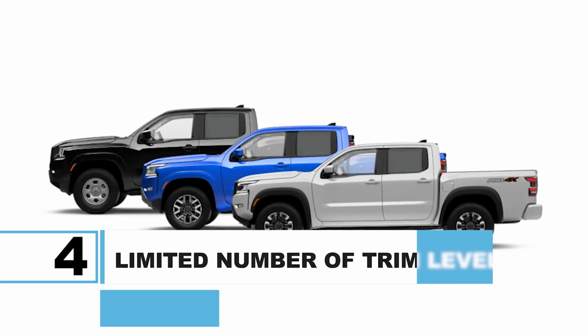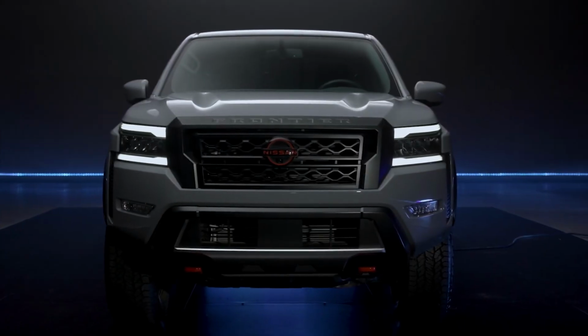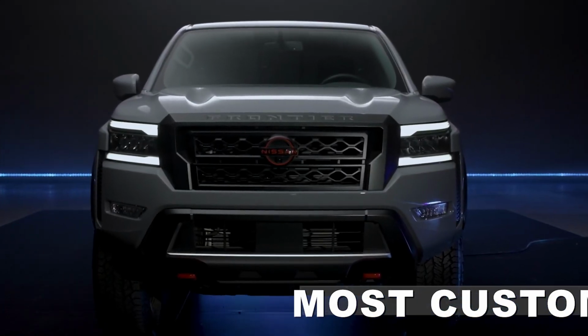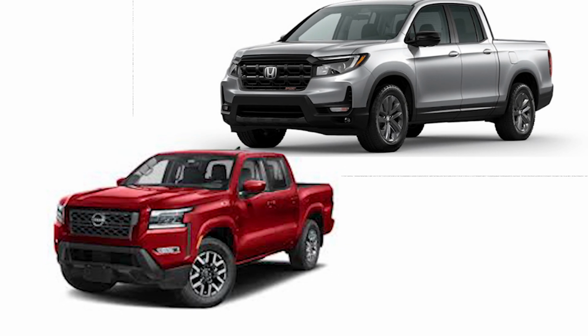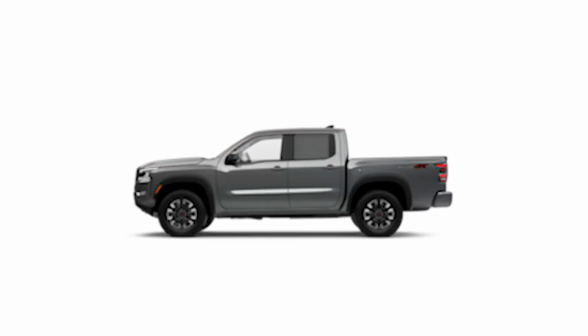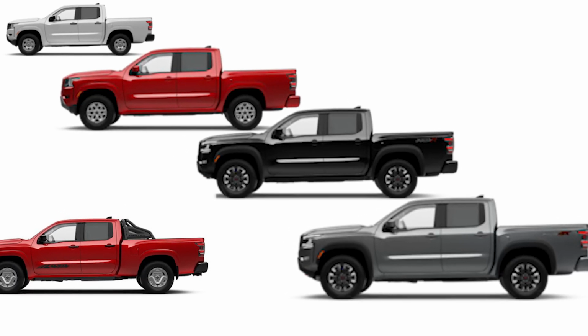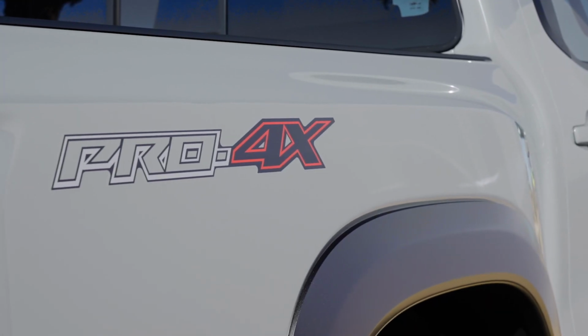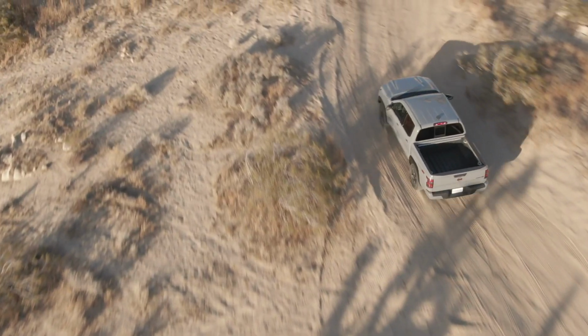Number 4. Limited number of trim levels. Another downside of the Nissan Frontier is a pretty limited number of trim levels. The Nissan Frontier is not one of the most customizable pickup trucks that you can get. This model, along with the Honda Ridgeline, offers the least options when compared to competitors in this segment. You have the S, SV, Pro X, Pro 4X, and the Hard Body Edition. All of these trims are pretty plain to what they offer. The best trim is the Pro 4X. This trim offers the most, especially for owners who want to drive off-road and enjoy the trails.